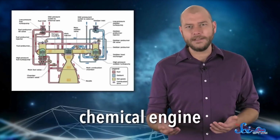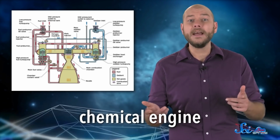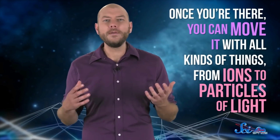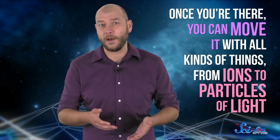Now. To get your rocket into space, you'd still need a chemical engine, which generates thrust with the reaction that releases tons of gas, like combining hydrogen and oxygen. So far, that's the only kind of engine we have that's powerful enough to get a heavy rocket to space. But once you're there, you can move it with all kinds of things, from ions to particles of light, depending on what your mission is.